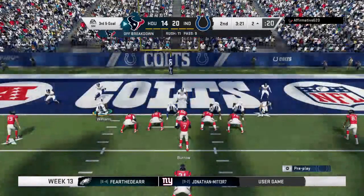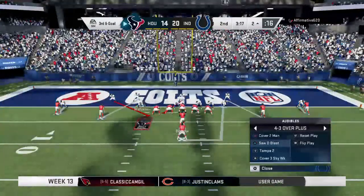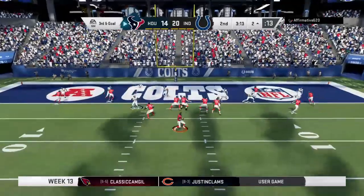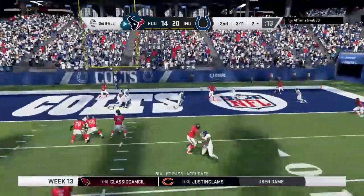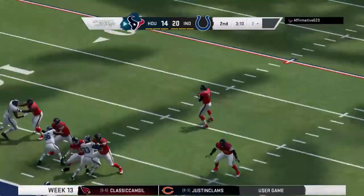They'll come out in the pistol. The Texans on 3rd down, just 1 for 3 thus far. This is 3rd and goal. They're going to look to throw toward the end zone, but that's going to wind up incomplete.